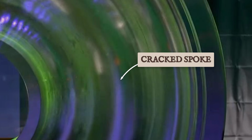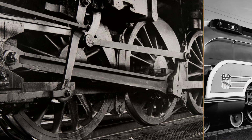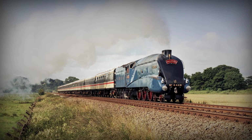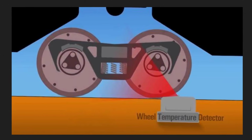A quick glance through a hole can reveal a cracked spoke or a loose counterweight, problems that would stay hidden in a solid disc. During long runs, the holes let air move freely through the wheel, cooling the metal and helping brakes work more efficiently.